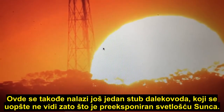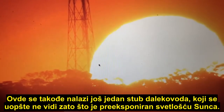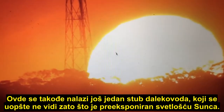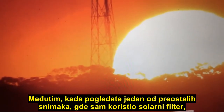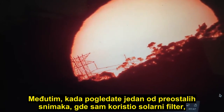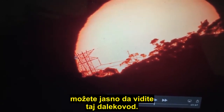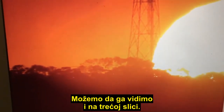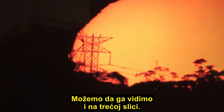Now you can see this tower just to the left of the sun. There is also another high tension power line which is completely invisible because it's overexposed by the brightness of the sun. However, when you go to one of the other videos where I'm using a solar filter, you can clearly see that high tension wire. And in fact, if we go to a third image, we can see it there as well.